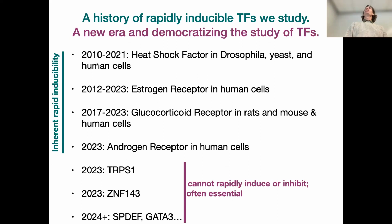This is everything. This is my entire career here. I've only studied rapidly inducible things, and I always say it's because it's really hard for me to think about things four hours apart, and so much stuff can happen in four hours. I can't get my brain around that. So I don't know how you study development.